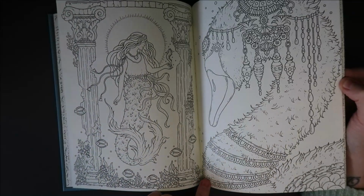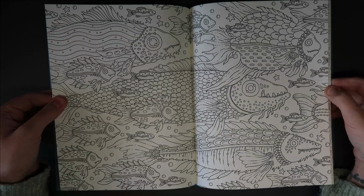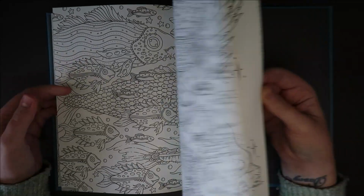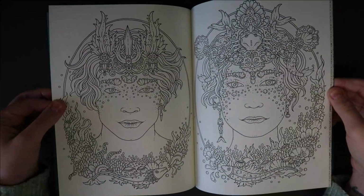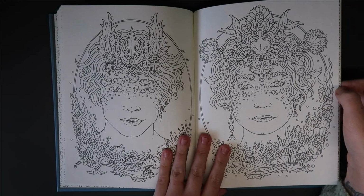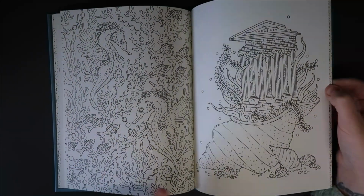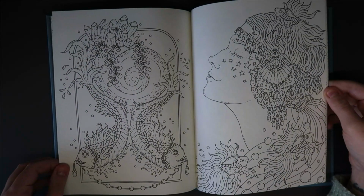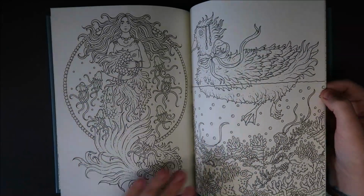That swan is beautiful. That's a busy, busy one with fish. Wow. Oh, the lion. It's nice to see male characters. That's a nice seahorse one as well. I like this one. Very smooth, this paper. Very, very smooth.